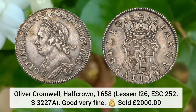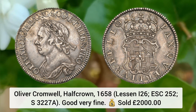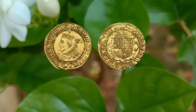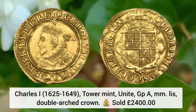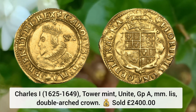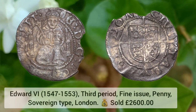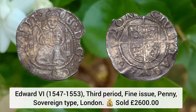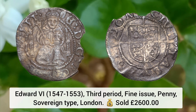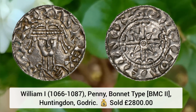Oliver Cornwell half crown 1658, good to very fine, sold for 2,000 pounds. Charles I Tower Mint Unite Group A, this is about 2,400 pounds. Edward VI third period fine issue penny sovereign type London, and the value is 2,600 pounds.